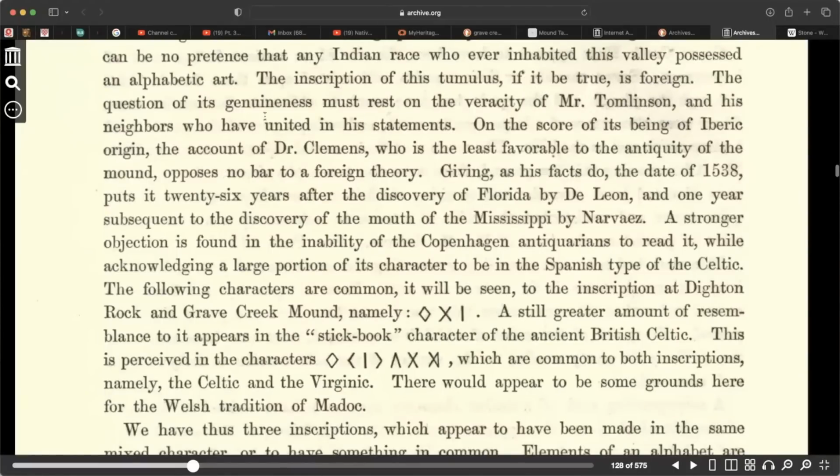The question of its genuineness must rest on the veracity of Mr. Tomlinson and his neighbors who have united in his statements. On the score of its being of Iberic origin, the account of Dr. Clemens, who is the least favorable to the antiquity of the mound, opposes no bar to a foreign theory, given as his facts do the date of 1538.